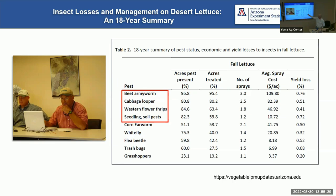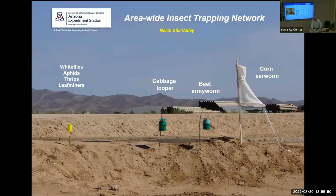But what I want to try to do is use some of this information we've collected to talk specifically about some of these insects that are going to start popping up. Well, heck, they already are, in the next week or so as the produce season really gets going. I'm going to use some of this data that we've published, but probably nobody's looked at it. The other thing is I'm going to show some data from our area-wide trapping network. We've been doing this for, this will be the 10th consecutive year we've been doing it.